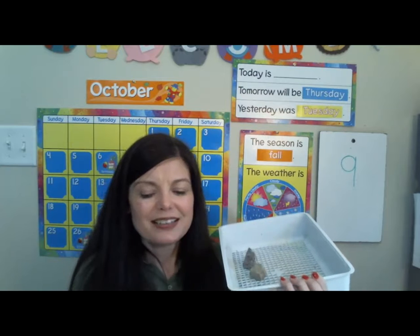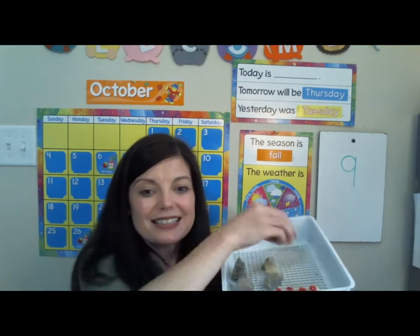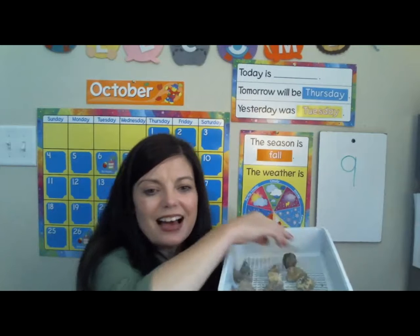1, 2, 3, 4, 5, 6, 7, 8, 9. Very cool. We counted 9 rocks.